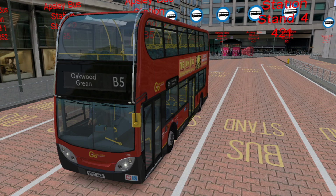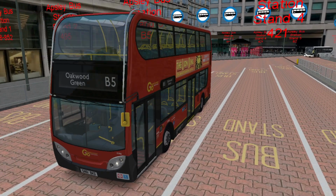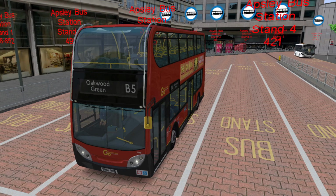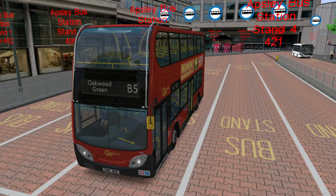So we've got SN61BKD, that's E198, in the Go-Ahead London livery, in the older style livery, when operators were allowed a little bit of personality with their London red. And for this video, we're going to be taking it on the B5, a short local service between Apsley bus station, that's where we are at the moment, and Oakwood Green. The route is scheduled to take us about 15 minutes. It might take us slightly less. We'll see how it goes.